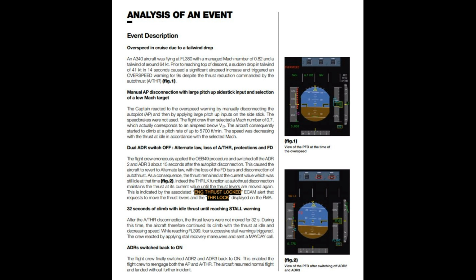Not uncommon. Prior to reaching the top of the descent, a sudden drop in tailwind of 41 knots in 14 seconds caused a significant airspeed increase and triggered an overspeed warning for 9 seconds despite the thrust reduction commanded by the auto thrust. So auto thrust doing its job there, but there was still an exceedance, and you can see a nice picture here to illustrate that. It's what happened next that is the problem.